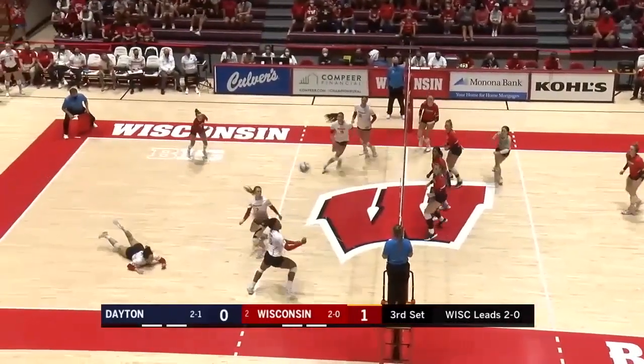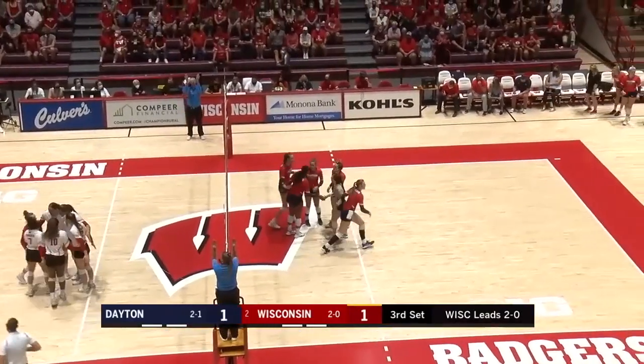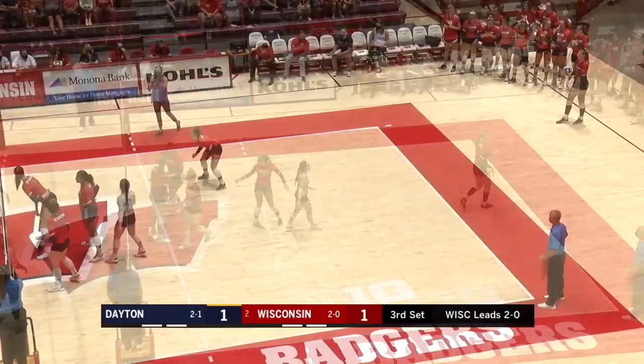Sant runs a slide attack. It's Yates, too much power. Chivita's dig goes off the net and down to the floor. It's 1-1.